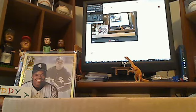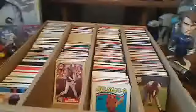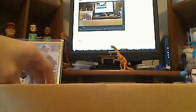All right, I've got another box. Majority of these cards, all of them are baseball. Majority of them are Hall of Famers or retired guys that are fan favorites. I'll go ahead and start off by going through a lot of them. Kirby Puckett, Ozzie Smith, Ryne Sandberg, Mike Schmidt, Lou Whitaker, Alan Trammell, Tom Seaver, guys like that.